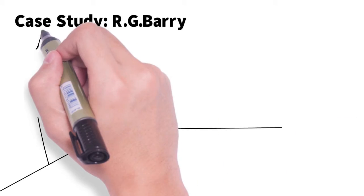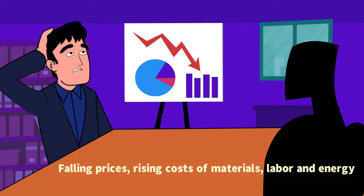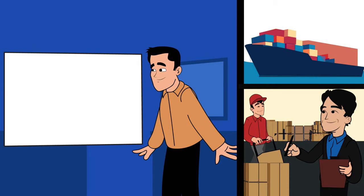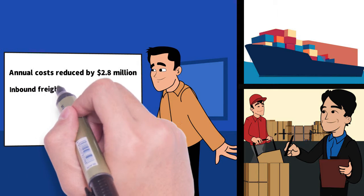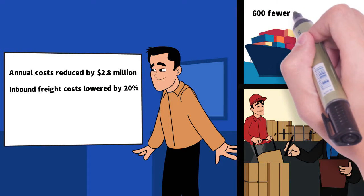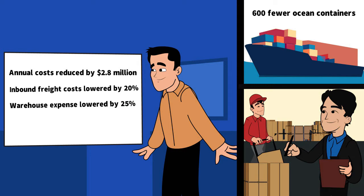R.G. Berry, a 125 million footwear distributor, found itself on the brink, squeezed between falling prices, rising costs of materials, labor and energy, and the threat of big retailers buying direct. They needed a way to regain competitive advantage. R.G. Berry hired supply chain optimizers, and using our unique tools, we helped them reduce annual costs by $2.8 million. Inbound freight costs were lowered by 20%, $1.6 million, by deploying 600 fewer ocean containers. We trimmed warehouse expense by 25%, $1 million.